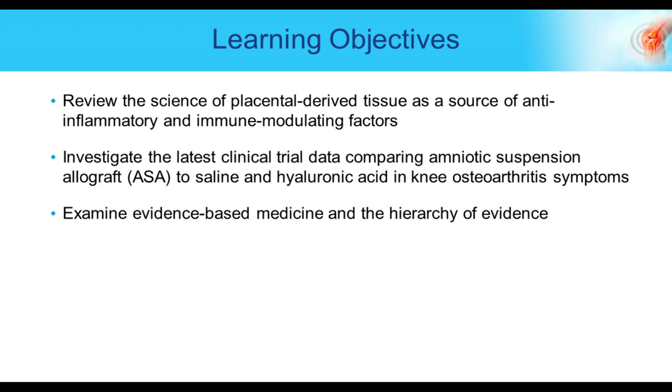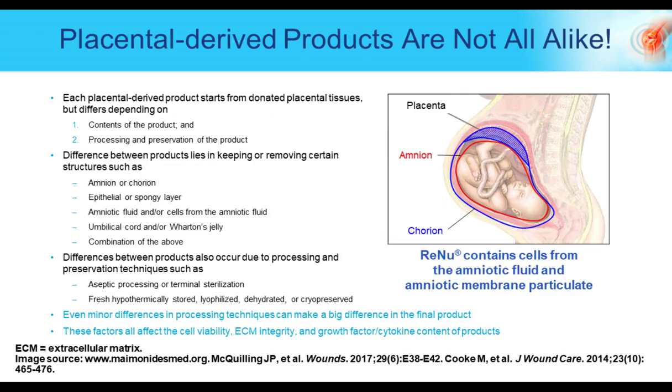The learning objectives are to review the science of placental-derived tissue as a source of anti-inflammatory and immune modulating factors, to investigate the latest clinical trial data comparing amniotic suspension allograft to saline and hyaluronic acid in knee osteoarthritis, and to examine evidence-based medicine and the hierarchy of evidence.